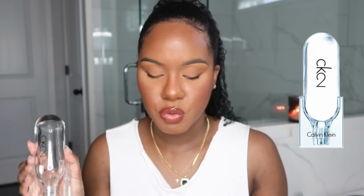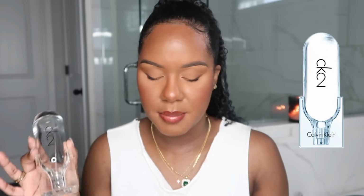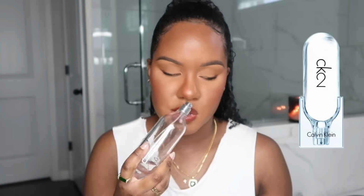So the notes for this are wasabi. I think that's why it's quite strong. Maybe it's the wasabi. Violet leaf, mandarin orange, pear, orris root, peony rose, vetiver, white musk, incense, and sandalwood. Oh, this is such a beautiful scent.